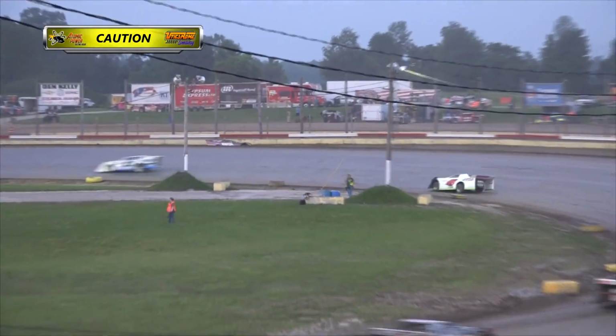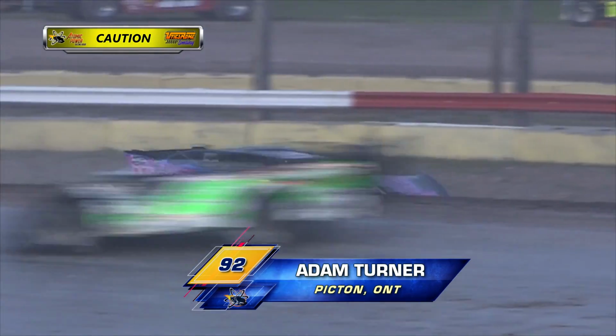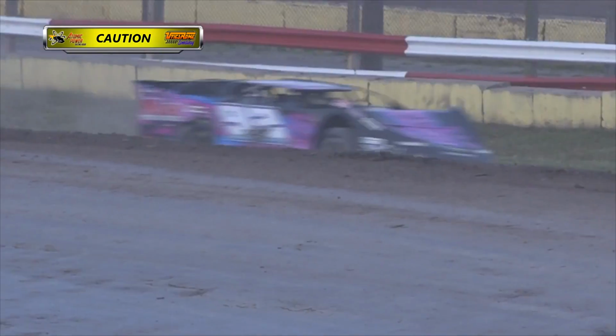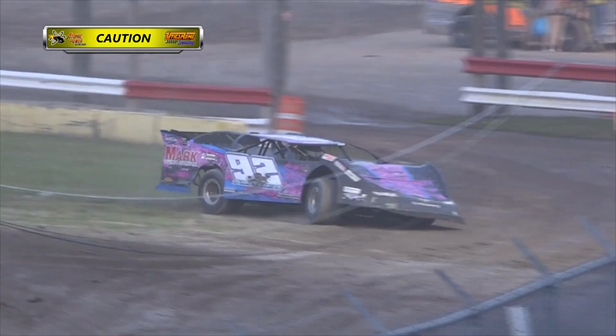good car tonight. Caution is out as a car's over the bank in turn number 1, Adam Turner in the 92. Oh, there's a guy who was coming down here hoping to have a strong run. He's won a lot of late model races, runs up north of the border primarily. He brings out our second caution of this 30-lap Gnome Cup. We'll be back for more on the Atomic Power Racing Hour.